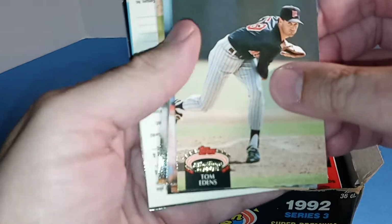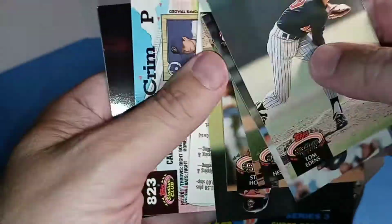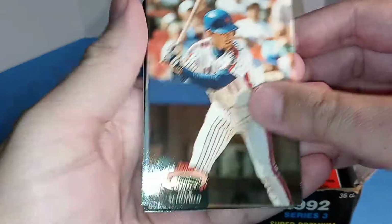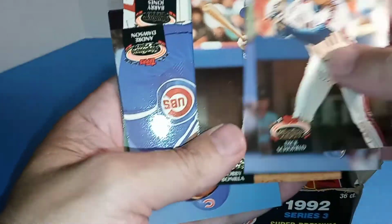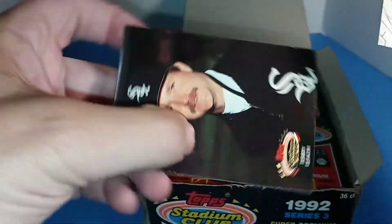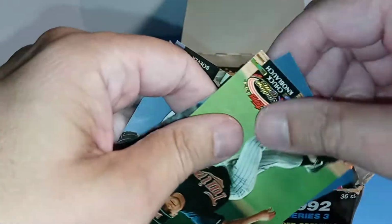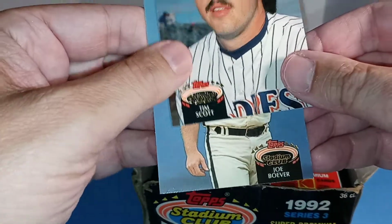All right. So Edens, Davis, Hesketh, Steve Howe, Scott Scudder. It is kind of nice to see some of these old cards. Some of my favorite players from the 80s and 90s. Dick Schofield, Kevin Seitzers, Bobby Bowe, still getting paid by the Mets. Andre Dawson, Chuck Krim, Barry Jones, Terry Leach. There's another Member's Choice. Chuck Knobloch. And Scott and Bever.